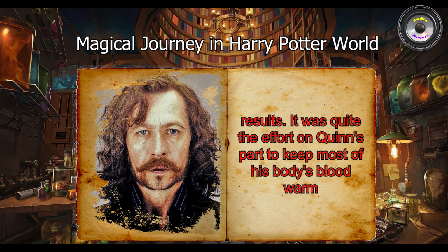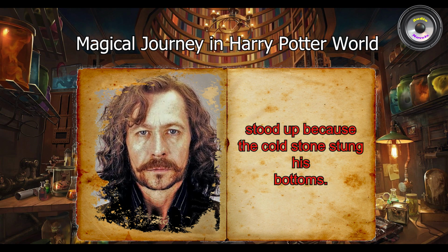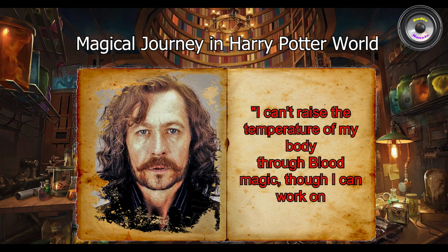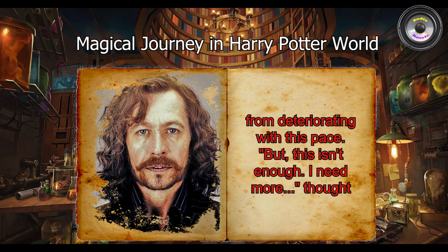It was quite the effort on Quinn's part to keep most of his body's blood warm and make sure that blood stayed warm. Quinn sat down on the floor but immediately stood up because the cold stone stung his bottom. "Ouch," said Quinn as he rubbed his behind. He began pacing the corridor, thinking about what to do next. After thinking about it for some time, he concluded, "I can't raise the temperature of my body through blood magic, though I can work on my mastery to keep the current temperature," noted Quinn. He could keep the blood magic from deteriorating with this pace.